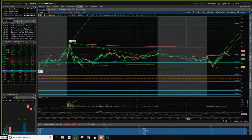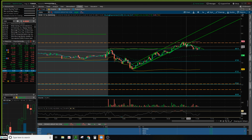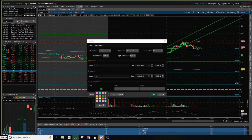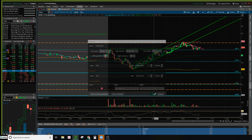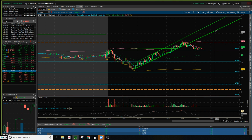Cup and handle. Maybe. I see more of a possible inverse head and shoulders forming right here. You know, it's attempting to break out this right angle. And then you could see it maybe trade sideways in the 820s and then pop, hit 834 again. Hopefully not double top. Hopefully form a nice big inverse head and shoulders and then break out.